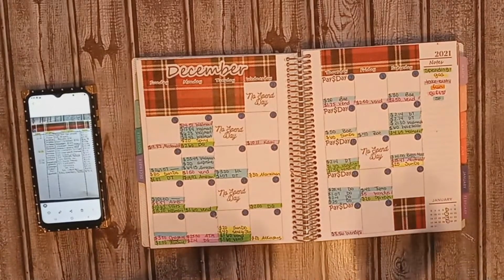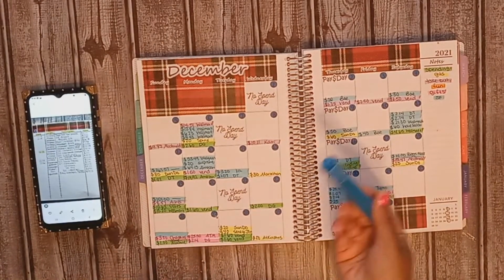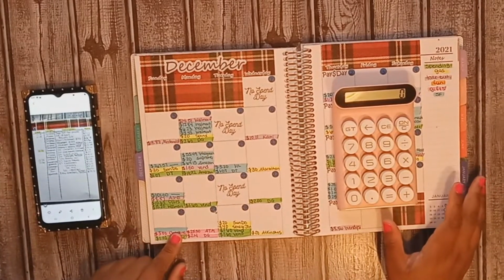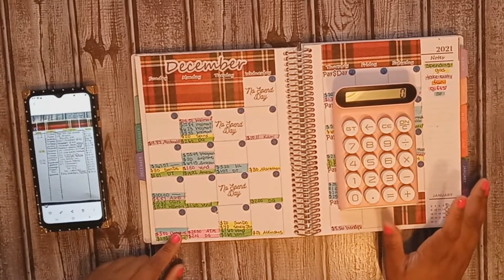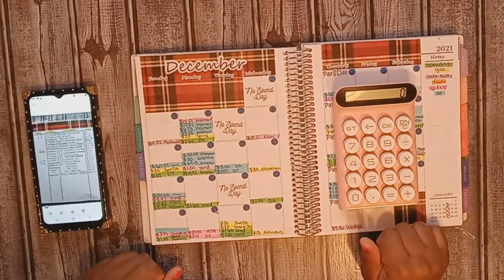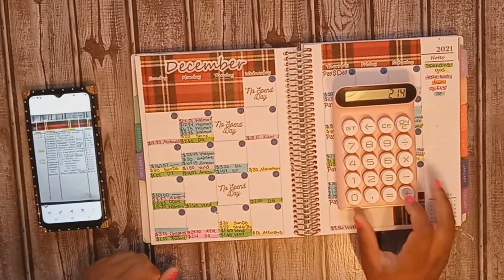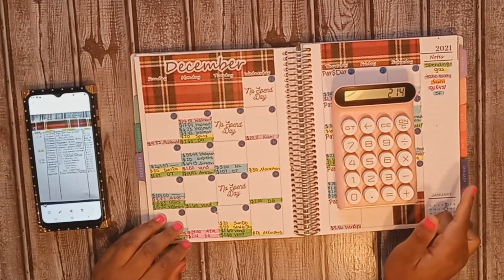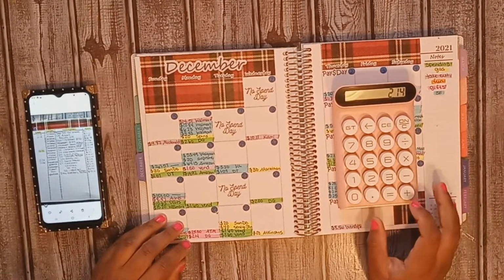And this is when I'm gonna have to bring out the calculator and just let you guys know what I spent that money on. The first transaction on this day was out of my household category. I went to Dollar Tree and got some facial tissues, which was $2.14. So out of my YouTube category, I got some notebooks from Dollar Tree as well, and it was $2.14.